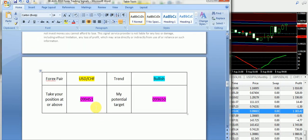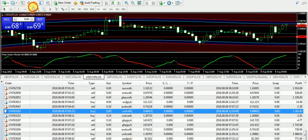Okay, now let's talk about USD/CHF. If you remember, 200 Forex Pips provided you with a bullish trend on USD/CHF. 0.99451 was the bullish entry and 0.99650 was the target price, which was just met in the same hour, and we have seen a very good, sound upward trend on the pair. And if you look here, we hit the target price in the last hour, so this signal has expired, but overall it's still making an upward move.